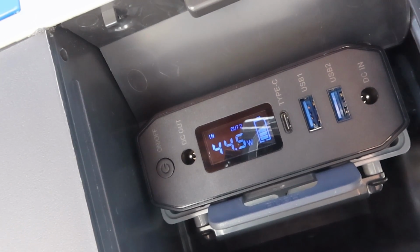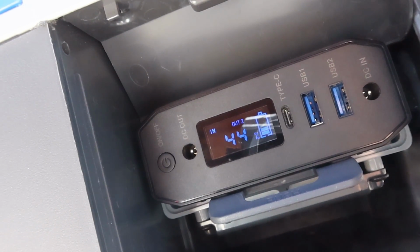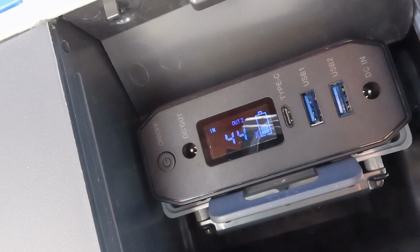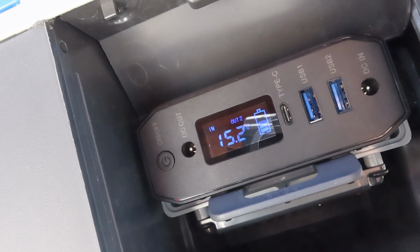Okay, you're probably barely gonna be able to see that, but it's charging at 45 watts. Battery's at 15 volts, 44% state of charge. Now you gotta remember, this is about 5 o'clock in the evening. So the sun is just about ready to go down, but at least for a change, we have some pretty good sky conditions.